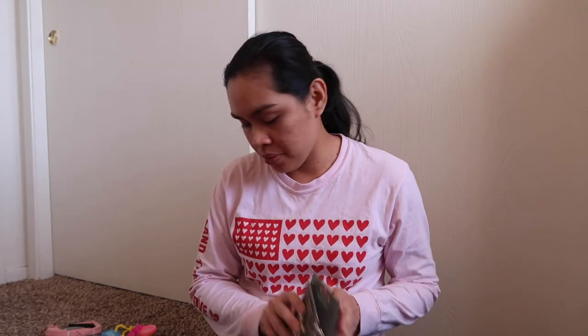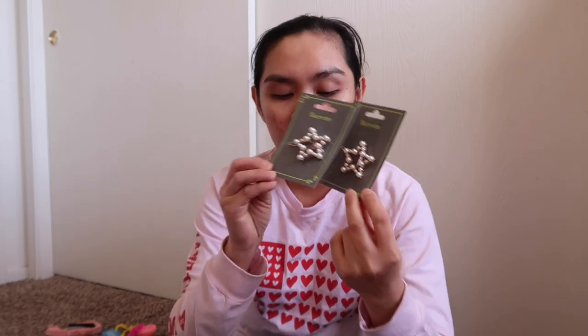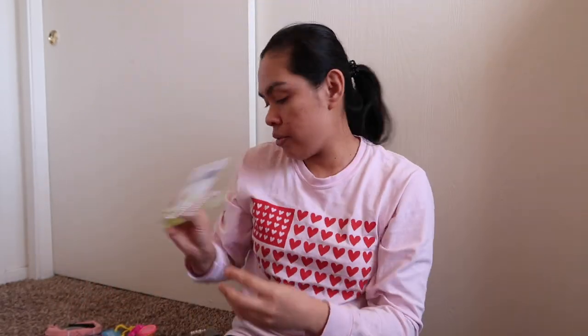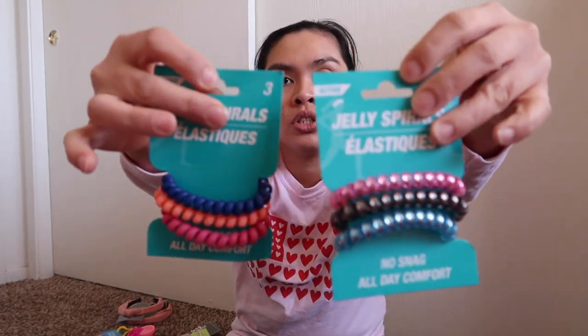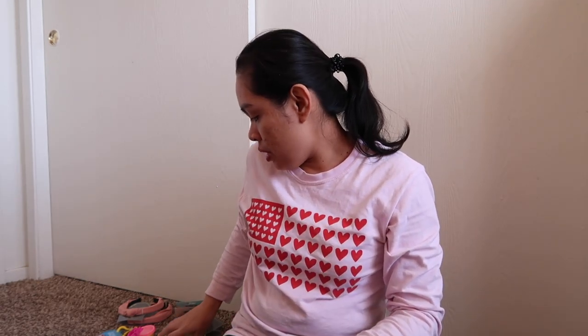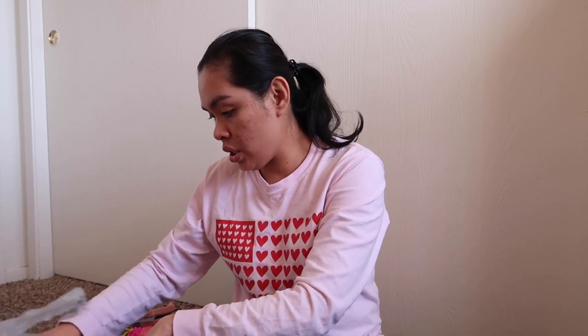So, let's start with the Dollar Tree. So I got these hair clips, one for each girl, ALAIYA and Adalynn, and then also this one. One for each girl. And then I got them headbands, one for each girl, and then a hair tie, one for each girl as well. So I think that's it for Dollar Tree. Yeah, just hair accessories.